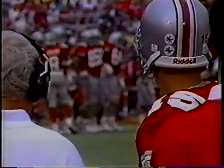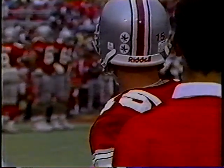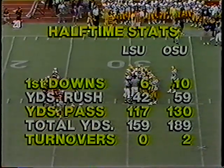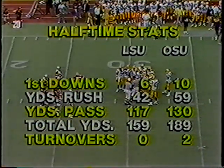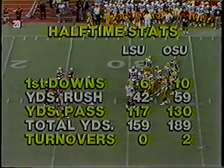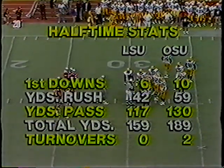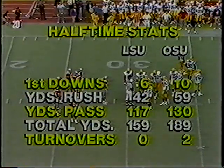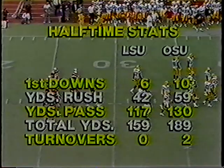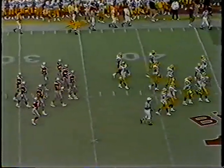Good first half by Greg Frey. Buckeyes with a first down advantage. In fact, it was well into the second quarter before LSU racked up its second first down of the game. Well, the Buckeyes total yards 189 to 159. Passing, as you see, Ohio State leading in every department and leading with turnovers too, and that's something that the Buckeyes want to avoid here in the second half.